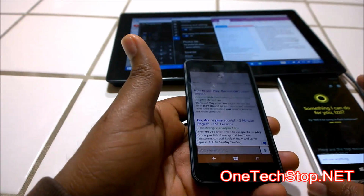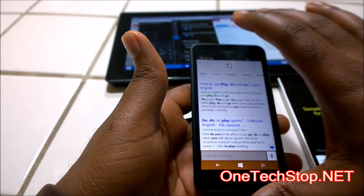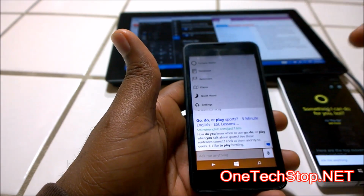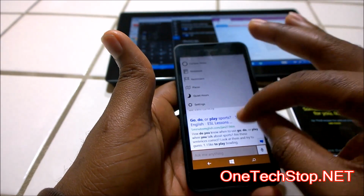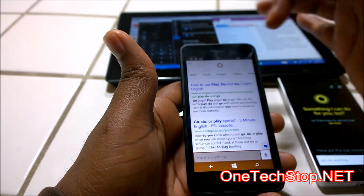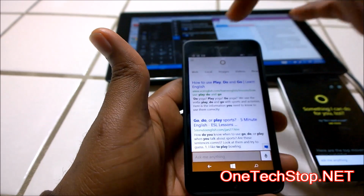But the UI changes. Cortana now has a white background. All your settings and notebook features are all in the hamburger. I think this is becoming more universal or standard for Windows 10 with the hamburger menu.